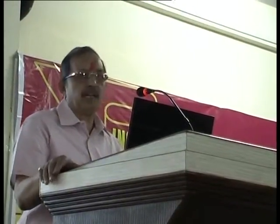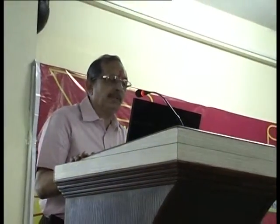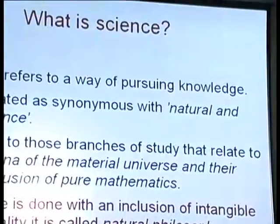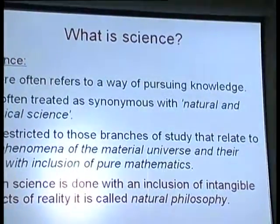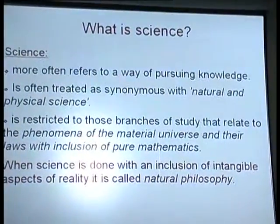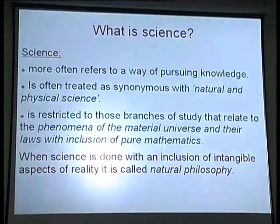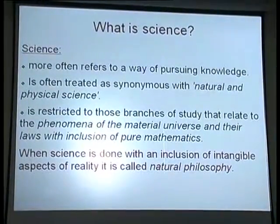Then comes the question: what is science? We must understand what science is, because only then can we go into science. You know what science is, but let me tell you what I feel. Science more often refers to a way of pursuing knowledge, and is often treated as synonymous with the natural and physical sciences. It is restricted to those branches of study that relate to the phenomena of the material universe and its laws, with the inclusion of pure mathematics. What I consider science, I will begin at a later part of the lecture when I give my viewpoints. When science is done with an inclusion of intangible aspects of reality, it is called natural philosophy.